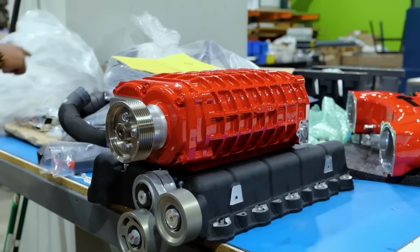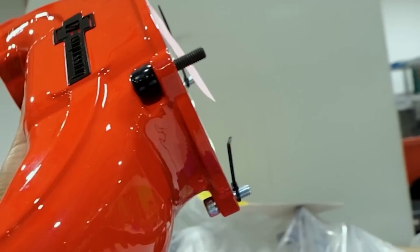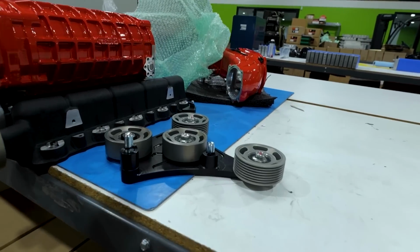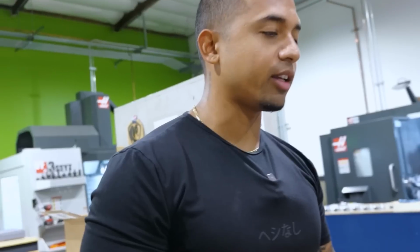There you go. So what you see here is a full kit for a Lamborghini Huracan. Wow. We really take a lot of pride in not just performance, but the aesthetics. Yeah, that's what I'm noticing, because it could just be a block of metal, right?